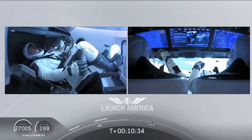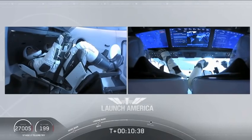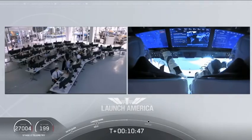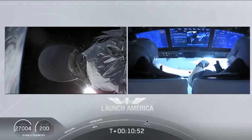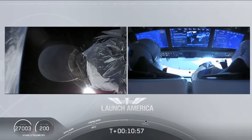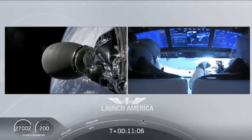Before Dragon initiates separation from the second stage, they do ensure that the vehicle is not spinning and it is in good condition before we separate. That's right, the upper stage does a small attitude maneuver using some cold gas thrusters built into the rocket body itself. Exactly, so we do expect that separation to occur in about a minute from now, but they wait until they have full confirmation that it is ready to separate.